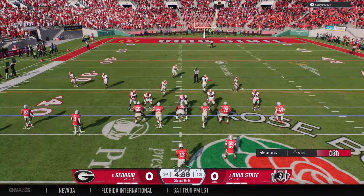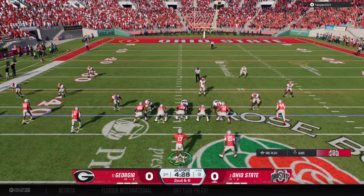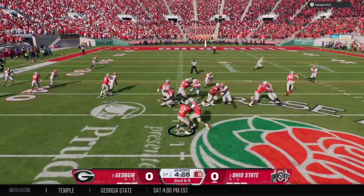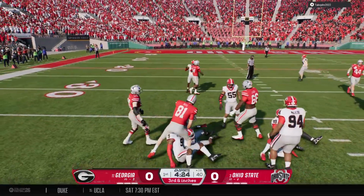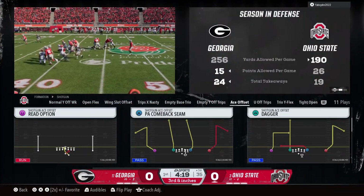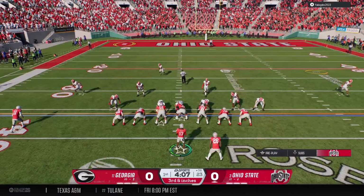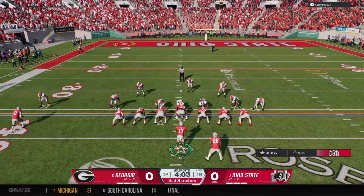A gain makes it 2nd and medium. An inside give now from the shotgun. He's stopped just short of that first down marker, inches away from it. Well, I feel like they called that knowing chances are they're not going to hit a home run, but look at this. Put themselves in a perfect 3rd down situation. It's much more manageable. Now we'll see if they can convert.